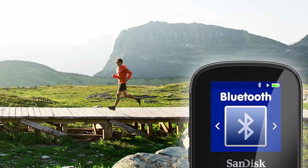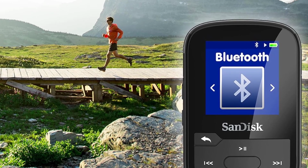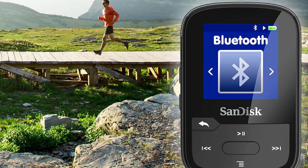The interface is dated, not as powerful as your smartphone, and it's not touch-sensitive, but it's easy to navigate via hardware buttons that serve as playback controls.